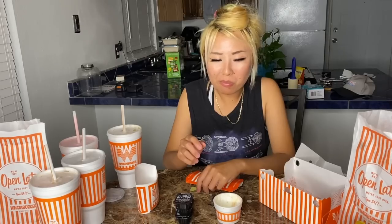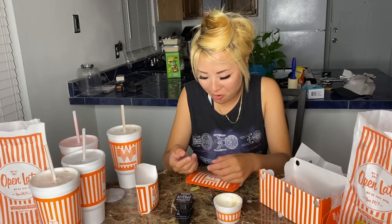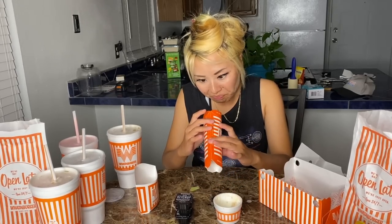It honestly tastes the same. I honestly can't tell. I can't tell. Tastes the same. Maybe it's the same manufacturer, I don't know. Similar recipe.